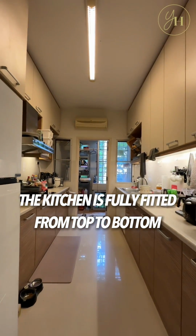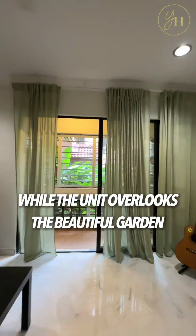The kitchen is fully fitted from top to bottom, while the unit overlooks the beautiful garden.